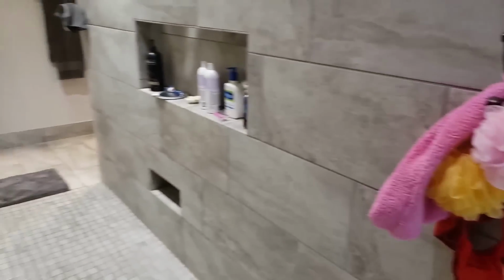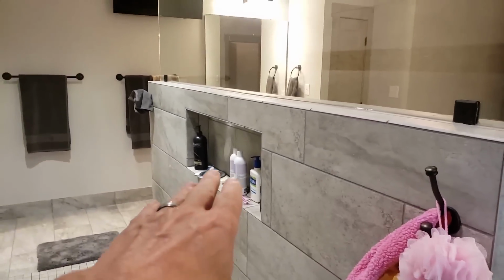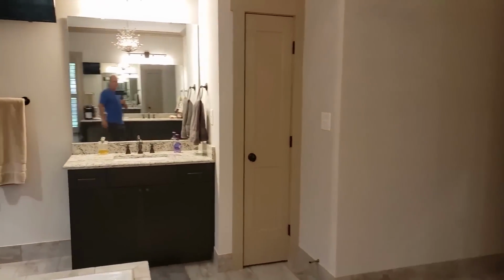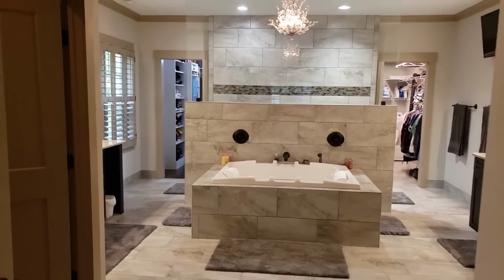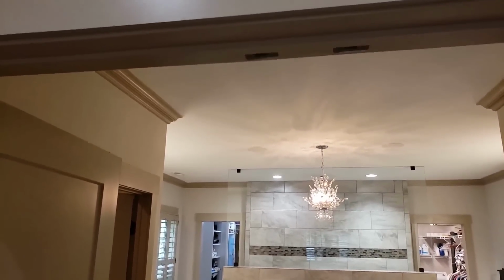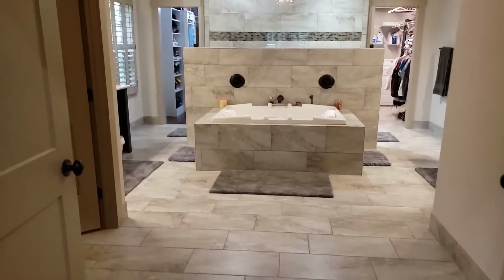Anyway, here's the shower from the other view. There's your footrest niche. And I like that niche on this side of the wall, because it hides everything. You don't want to see it from here on the approach. One more look at the Biltmore master bath. That is such a cool feature.